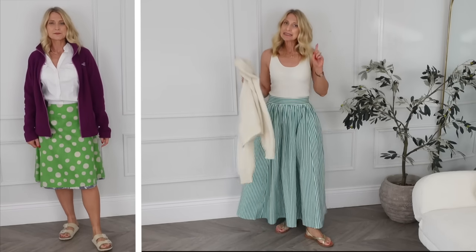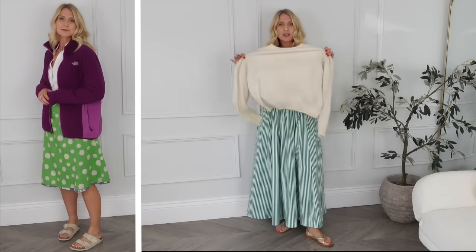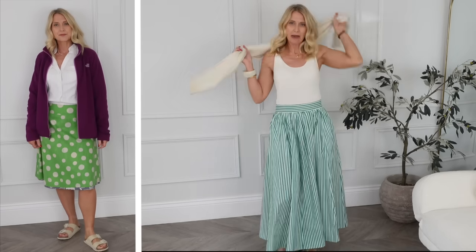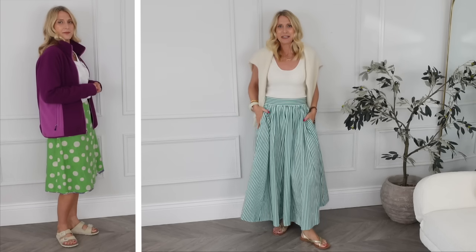But this isn't going to be for everybody, so let me just show you in a plain top. So there you go, there it is with just a plain top. Now, instead of grabbing a random fleece, this is then when I would just grab a similar coloured cashmere jumper to put on over the top. So I'll just put it around my shoulders for now. That finishes the outfit off in a lot nicer way than a random fleece does.